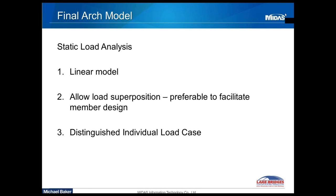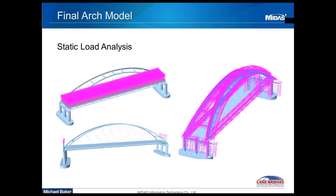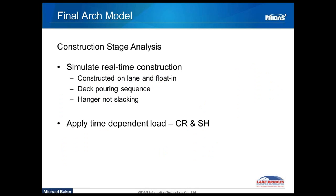Midas allows the user to assign an individual load case, which is very helpful because if there are any changes to the load in the future, it can be updated easily. A few examples of how Midas allows the user to input different types of loading. First is the plate pressure load, which we apply as a future wearing surface on the deck. Midas also allows the user to input nodal loads, which we use in this case for the approach slab bearing load. And the screen on the right shows that Midas allows the user to input beam loads, which we use to apply our RWDI wind load to the model.